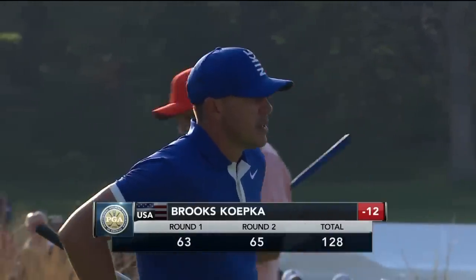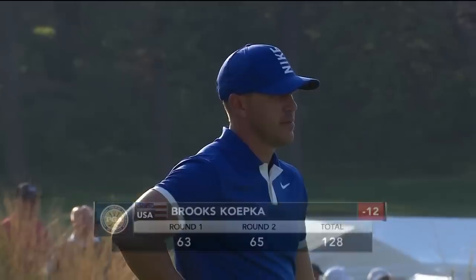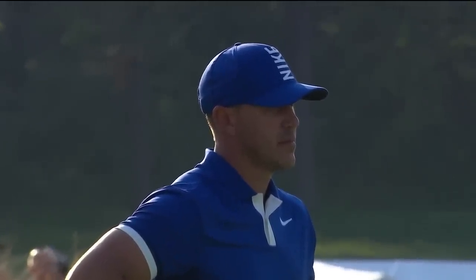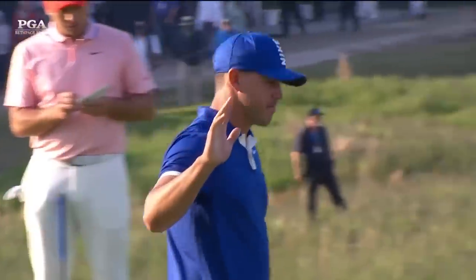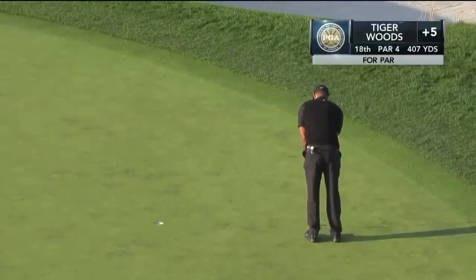63-65. 128 and 12 under par, and that is a look at a very strong leader here in this 101st PGA Championship. As this one goes down, 128 shots, that breaks the 36-hole scoring record by two. That was 130. Gary Woodland set it last year.